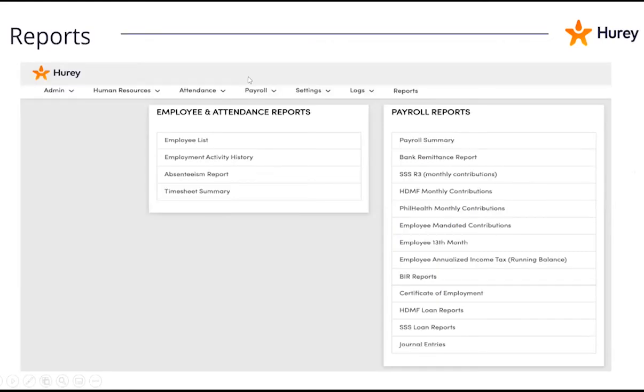These are the reports that you can generate from Hooray: payroll summary, bank remittance report. These are the reports for the Philippine market, but for the UAE, we can customize the reports that are required in your organization. And also, a certificate of employment can be generated effortlessly through Hooray. So you don't need to type everything all the time whenever your staff request a COE, or in the UAE, the salary certificate or employment certificate, and the like.